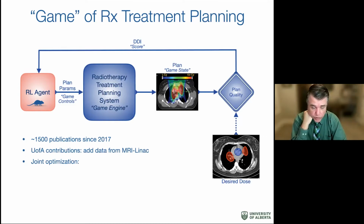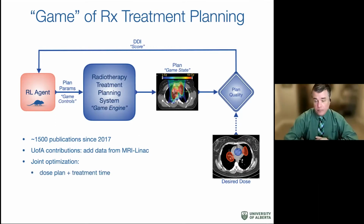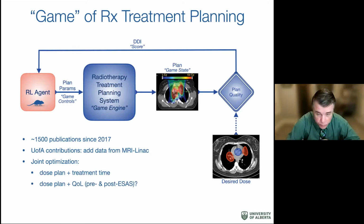But the other thing that's really cool is once you sort of automate this and put it into a learning loop like this, you can start to optimize on things in addition to the quality of the treatment plan. For example, you could factor in treatment time. How long does it take to set up and perform this treatment? Shorter treatment times allow greater throughput and might be better from an overall population health perspective. Or if you're interested in improving quality of life for the patient, maybe you could add in the pre and post ESAS measures that you do.